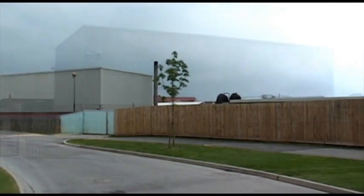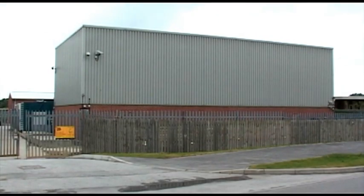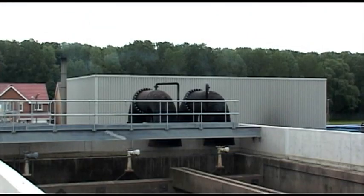The first stage of works that we completed was to introduce 100% standby capacity at the pumping station to increase the capacity of the pumps and help us to protect the catchment from flooding.